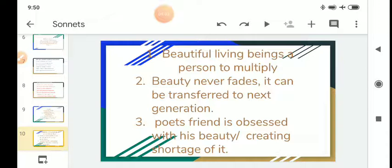But thou, contracted to thine own bright eyes, feedest thy light's flame with self-substantial fuel. Here poet says, but you, obsessed with your own beauty, selfishly consuming all of that beauty's light, isn't it? Making a famine where abundance lies, thyself thy foe, to thy sweet self too cruel. Here, a narcissist behavior of poet's friend can be seen, that but thou contracted to thine own bright eyes, feedest thy light's flame with self-substantial fuel.